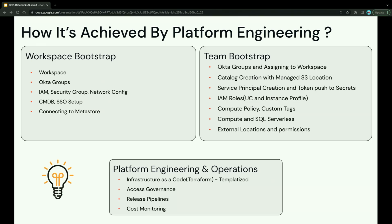All right, so the biggest thing that I would say is, Unity Catalog has helped platform engineering achieve a level of automation, not just automation, it's an architecture that allows us to have that horizontal across the organization. So platform engineering essentially is able to cover 4 essential points that are listed here: capture infrastructure as code, maintain access governance, maintain release pipelines for infrastructure as code primarily, and also keep track of cost monitoring.